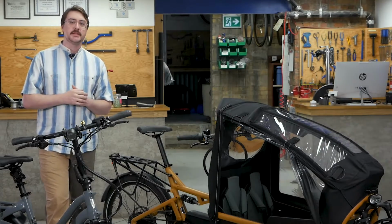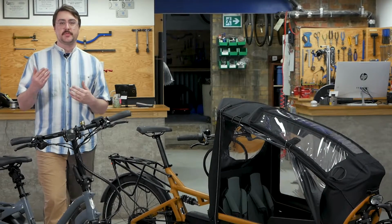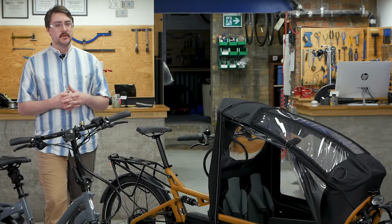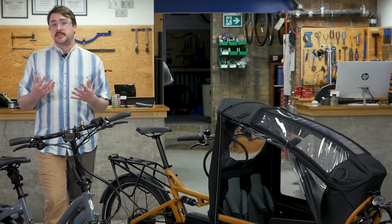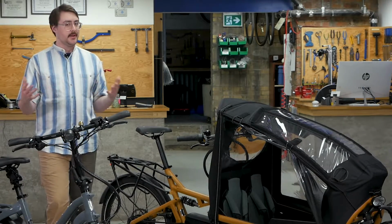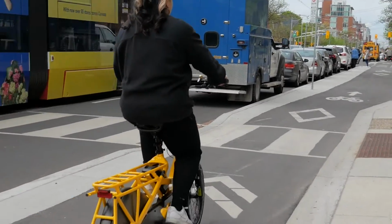Now, suspension seems like it's all sunshine and lollipops. Why doesn't every bike have it? If it's so much better for comfort and safety, shouldn't every rider want the benefits of suspension? And not necessarily. Suspension does add some complexity and some weight, although the weight difference when you're on a pedal-assisted cargo bike is obviously a little negligible.